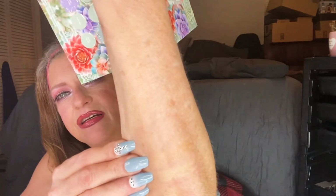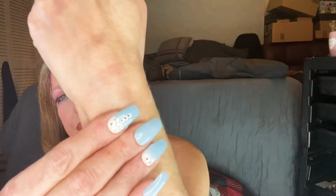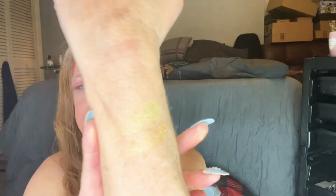Let me see. You're not going to be able to pick that up. Alright, maybe I didn't swatch them good enough. It's the green. I'll be so glad when I get better lighting, so I don't know why my lights aren't picking that up tonight.